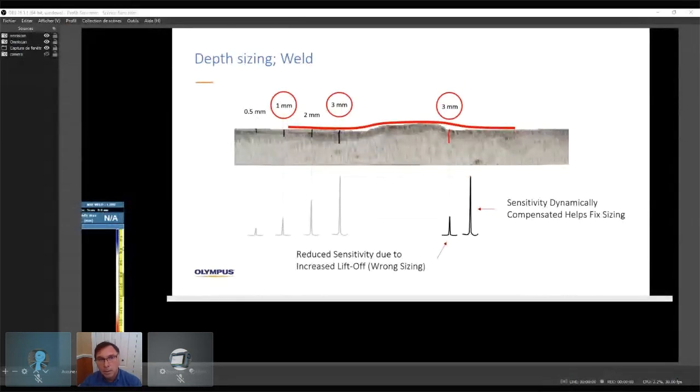So, depth sizing on welds. As you can see before, it's not possible to match exactly the profile of the weld everywhere, especially when you have a long weld to inspect. If you have different depth, the amplitude of signal will change. But if you have lift-off, the amplitude of signal will change too. In this case, we can figure the 3 millimeter depth crack with lift-off, the amplitude of signal will look like a 1 millimeter deep crack without lift-off.